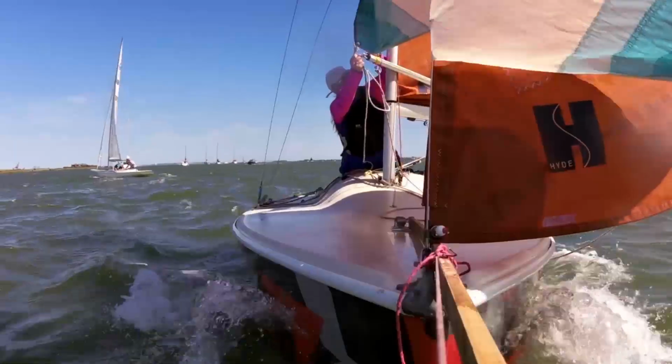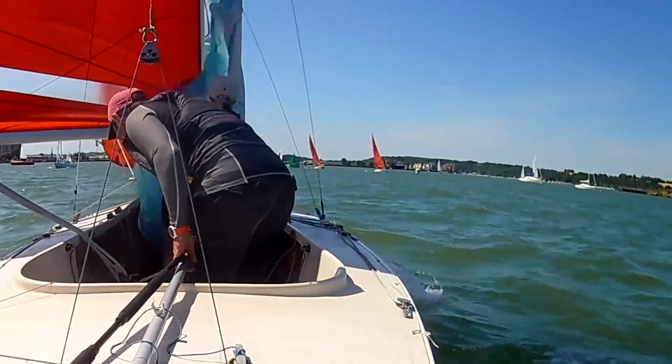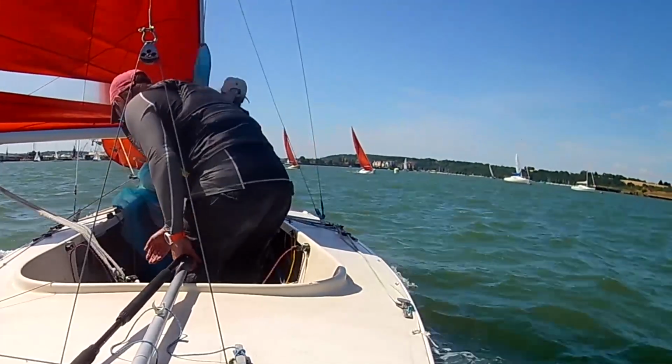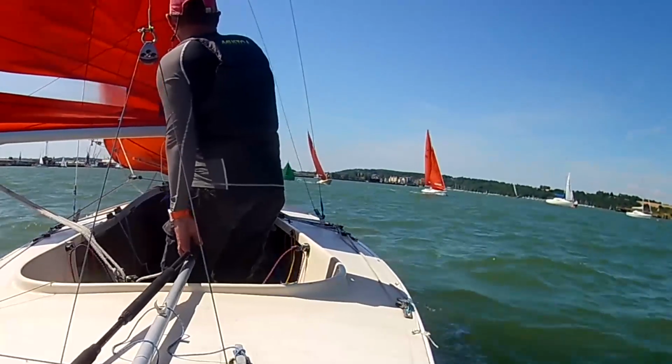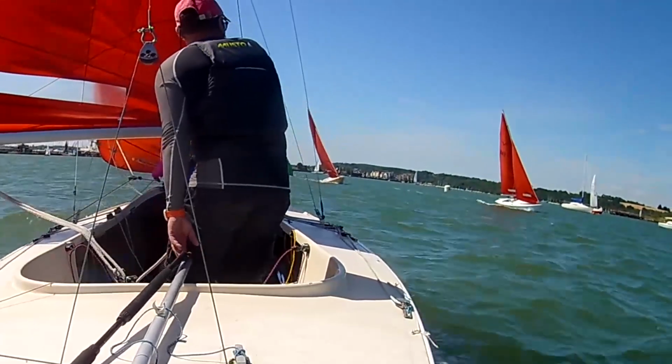So here we're approaching buoy 29. We did one thing right and one thing wrong. We'll do the wrong one first because it's fairly obvious. We dropped the spinnaker way too early. The tide was coming in, so we expected A, to make a mess of getting the spinnaker down, like everything with a spinnaker for us, it normally takes ages, and B, the tide was coming in, sweeping us towards it.